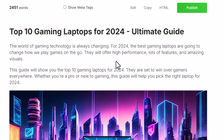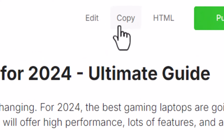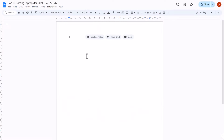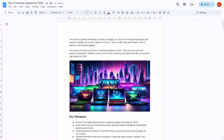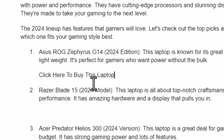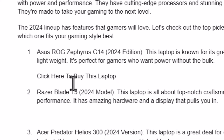So once you generate an article like this, you want to click on this copy button to copy this entire article, then go back to this Google Doc and paste the article here just like this. And as you can see, the images were automatically added as well, so you won't have to add them manually. After you paste the article here, the next step is to add a call to action like this: click here to buy this laptop.